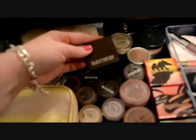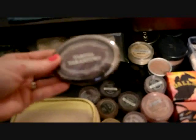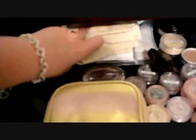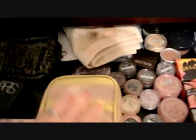I have a few more eyeshadow palettes. This one's a Laura Mercier. This one's a Tarina Tarantino. Those are both eyeshadows. And then back here is just some free gift things from Sephora. And then my daughter's brushes. These are e.l.f. brushes that I keep in here for her in case she wants to do her makeup while Mommy's doing hers. And I keep this handy.